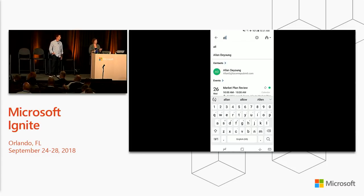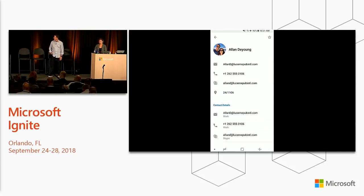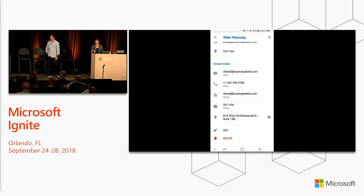So I can really easily find anybody in my organization, not just folks that are in my personal contacts, but also just anyone in the GAL from this screen. But in this case, I'm going to go find Alan. And I just want to point out a couple of things about our contact card here. So the first one is down at the bottom, there's a delete button.